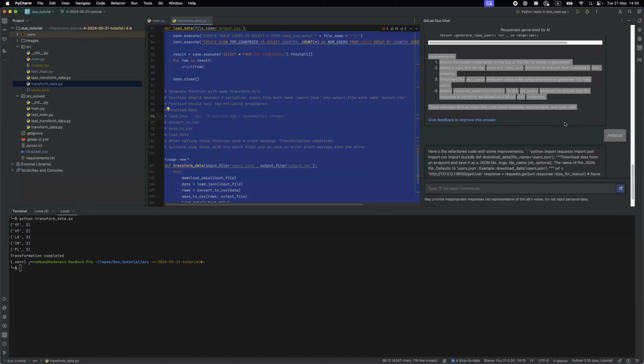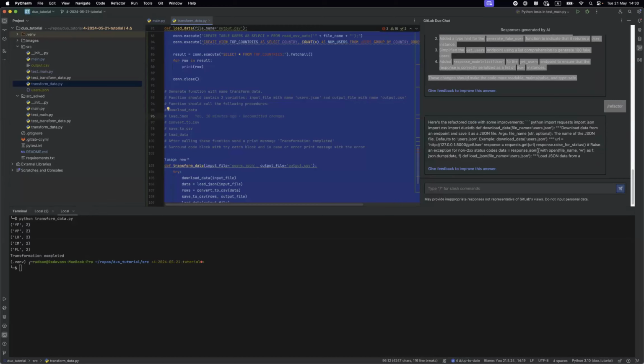By default, this provides some unit test. This is still working, can be slow sometimes. And also I will give a prompt to GitLab Duo to generate the test cases for me. So actually we will test our main Python code and also the transform data Python file, sorry. Everything should be covered by tests generated by AI automatically, which is a very handy feature, can speed up your development.